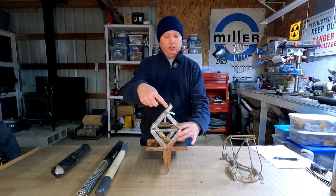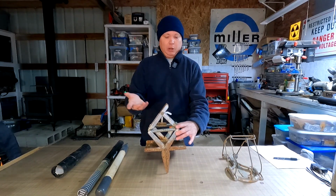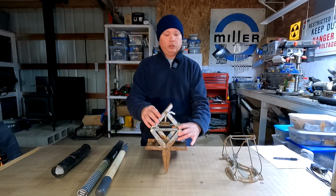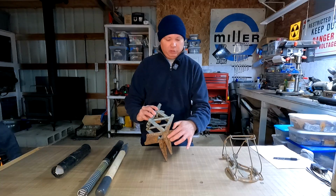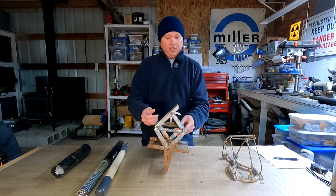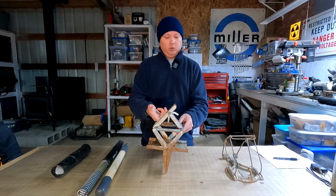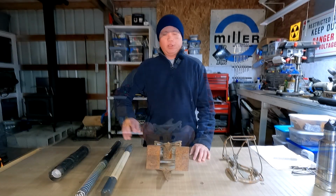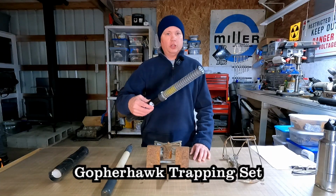You basically just push down on this bar here with your foot. It's probably the easiest trap that I own to set, and I've caught a lot of moles with this trap. Now, over time, it's gotten a bit rusty, so I just make sure I use a little bit of lubrication on the joints. Otherwise, the amount of force required to set off the trigger may be too much for the mole.